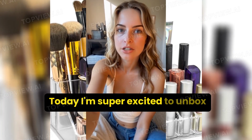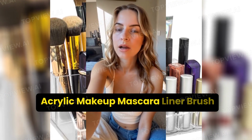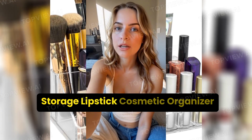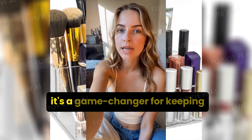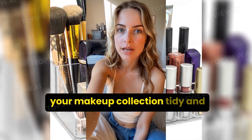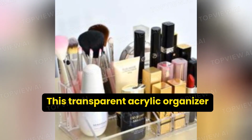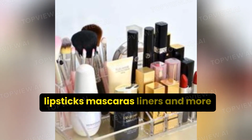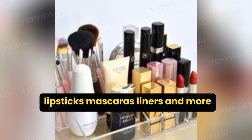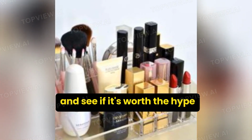Today I'm super excited to unbox and review the kee Large Acrylic Makeup Mascara Liner Brush Storage Lipstick Cosmetic Organizer Case Holder. A mouthful, I know, but it's a game changer for keeping your makeup collection tidy and stylish. This transparent acrylic organizer is designed to hold your brushes, lipsticks, mascaras, liners, and more, all in one spot, so let's dive in and see if it's worth the hype.